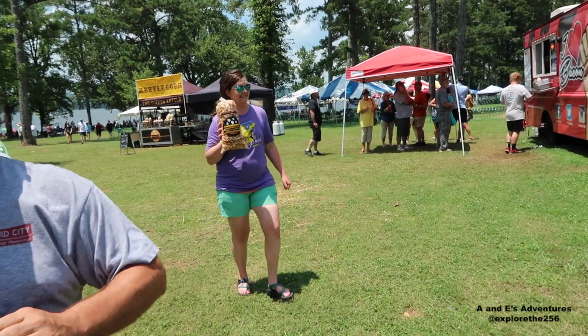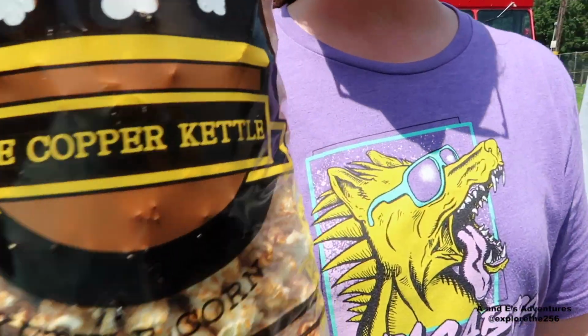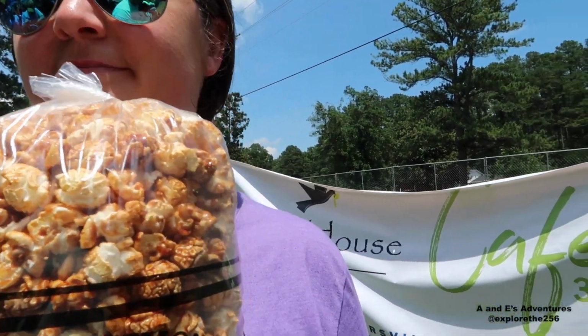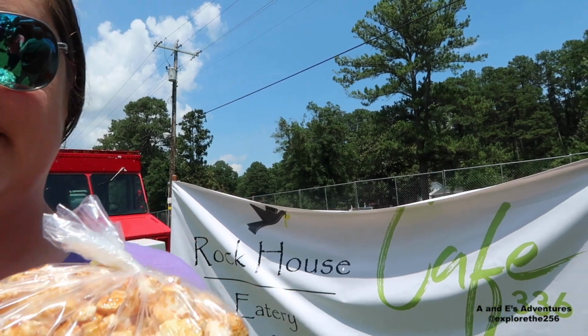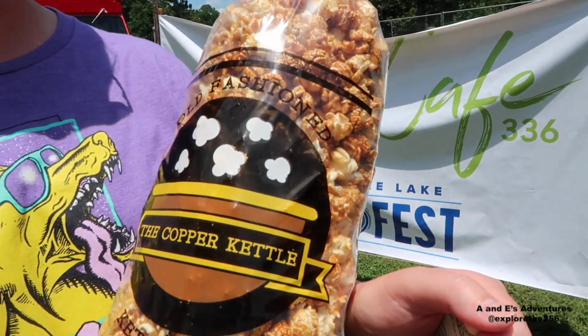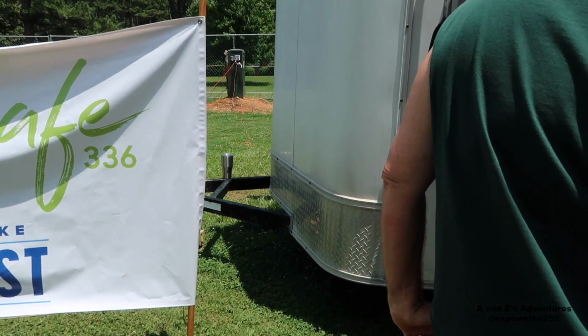Amy, got some kettle corn. Salted caramel. Salted caramel? That's right up our alley. How much was it? $6. It's a medium bag. Can you imagine a large? That's a lot of popcorn.